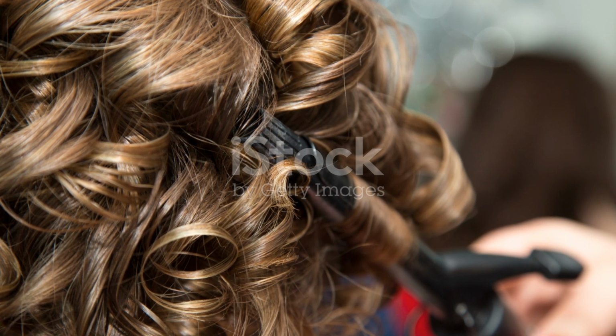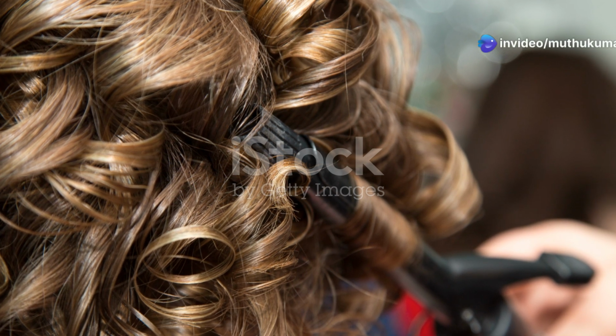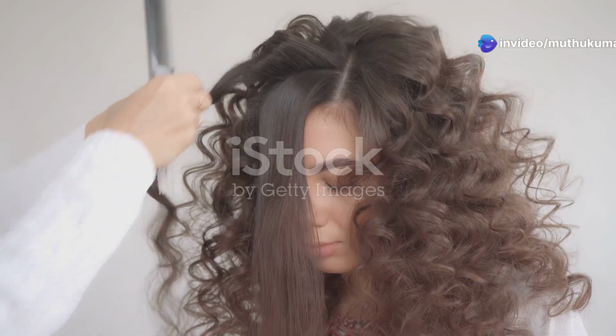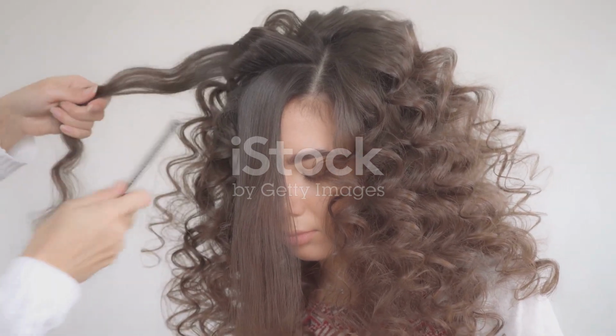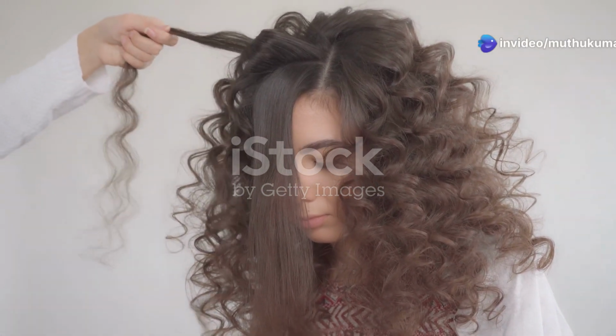Start with damp hair. Make sure your hair is clean and conditioned to ensure the best results. You can use a leave-in conditioner or a styling cream to keep your hair moisturized. Part your hair into sections. The size of the sections will determine the size of your Bantu knots and the resulting curls. Smaller sections will give you tighter curls, while larger sections will create looser curls.